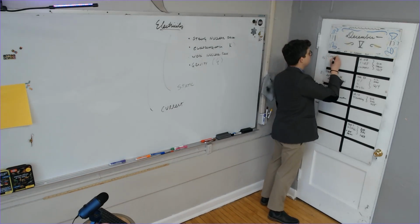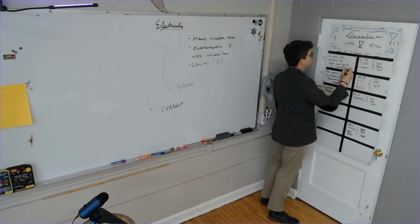Compare and contrast the types and effects of electromagnetism.